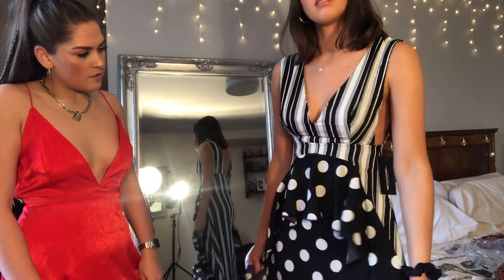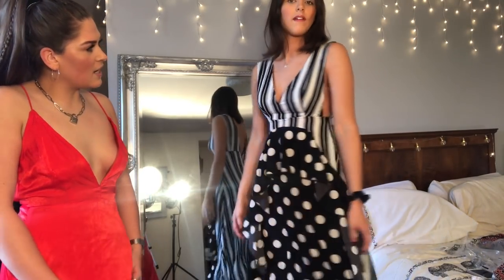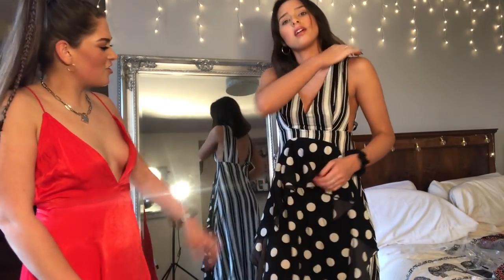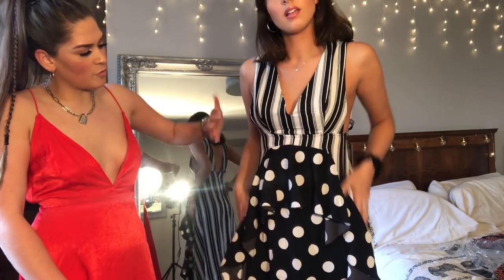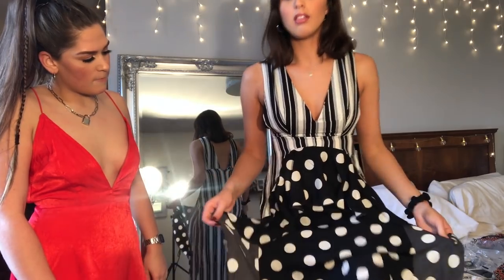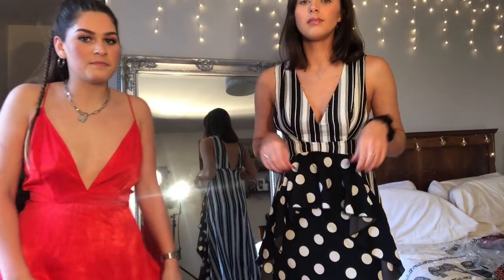But I probably won't keep it. But I mean, it's alright. Quite cute. It's handy to have. But I don't like the contrast between these two. Yeah, the contrast is weird. There's too much going on with the stripes. No, I don't really like it. I don't know. It's alright. For a dinner, it's alright. For £10, that's decent.